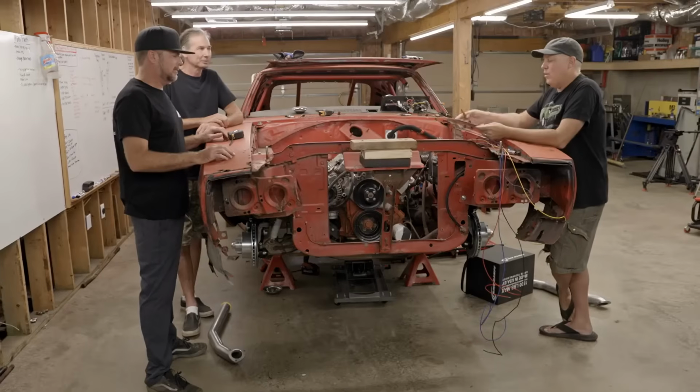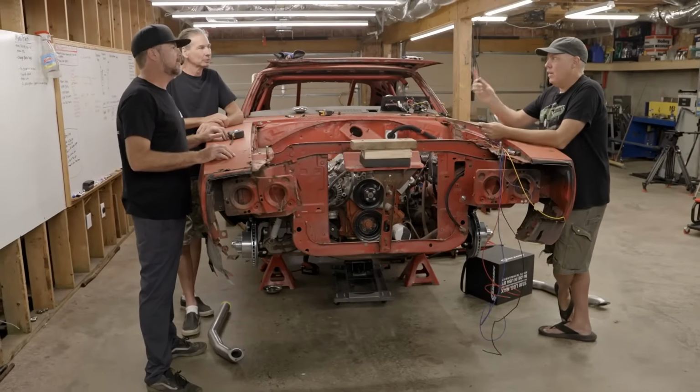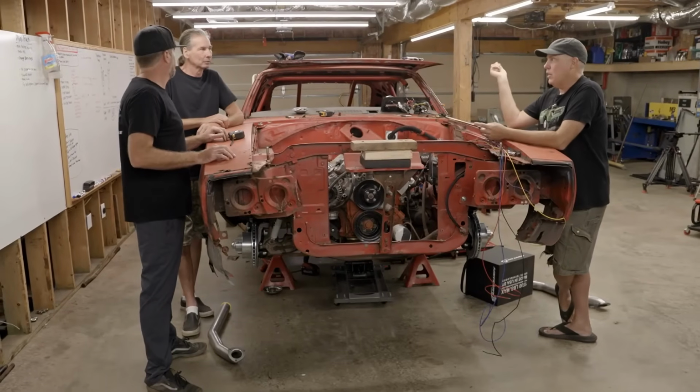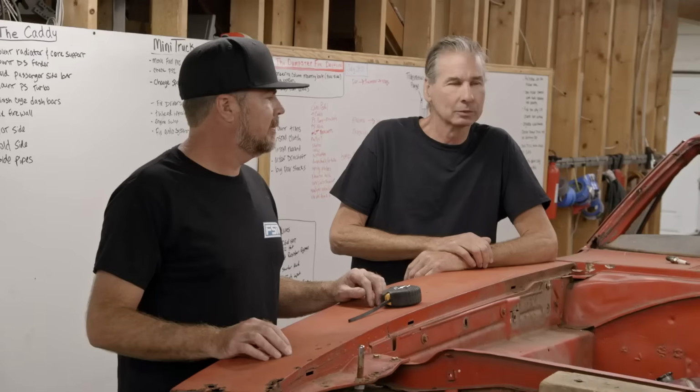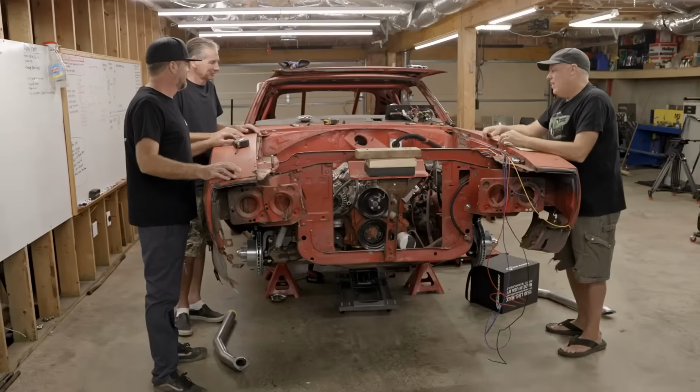We can do this. So if you finish the trans cross member, I think Steve and I should rip the whole rear end out of the car so that we can get the new suspension fabbed in the rear end in so we can order a drive shaft and get that here in time. All right. Okay, ready?